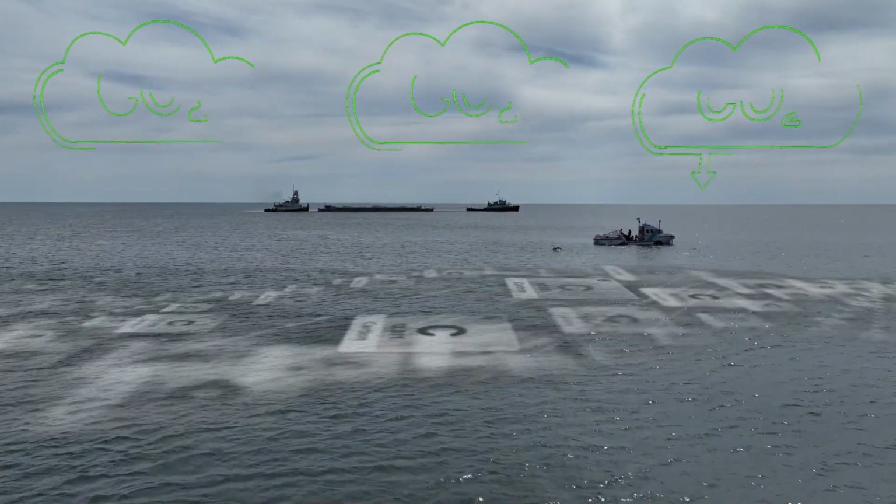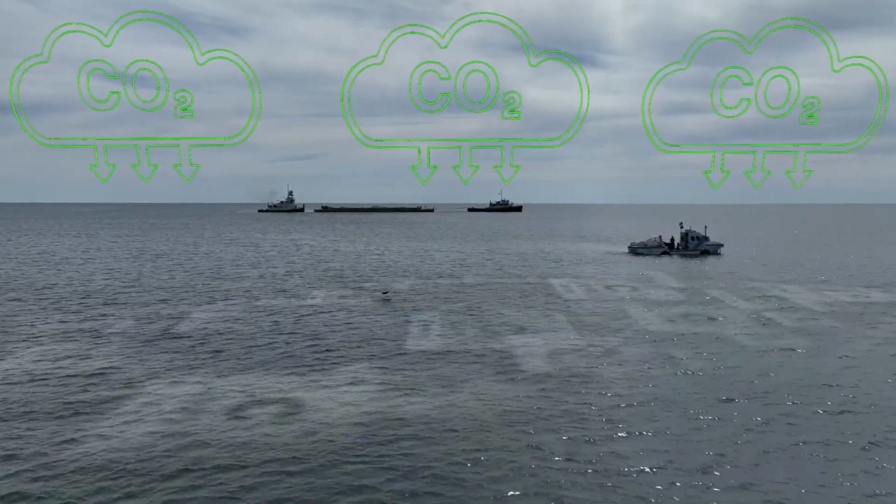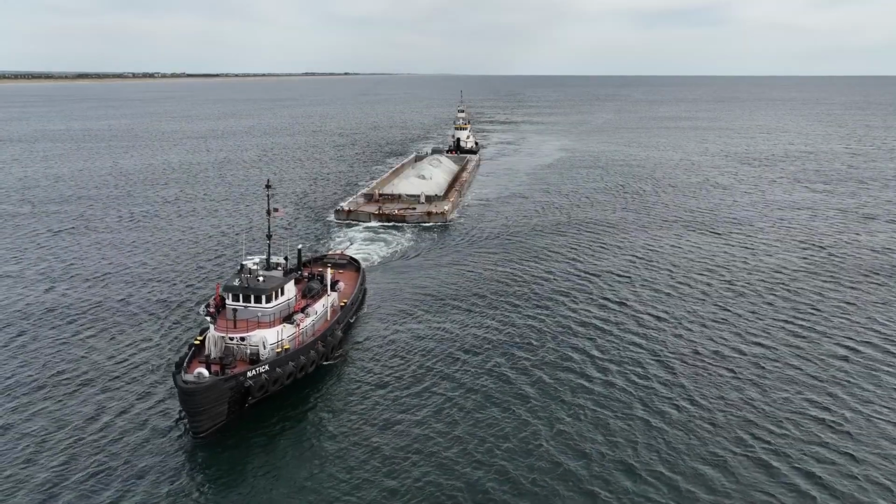This mineral reacts with the excessive carbon in the ocean and essentially gives the sea more space to naturally absorb the carbon dioxide littering our atmosphere. We understand that we are doing this in the ocean that belongs to everybody, so we want to do it as responsibly as we can and advance the science in a way that people can truly trust that what we're doing is safe and effective.